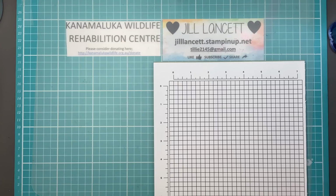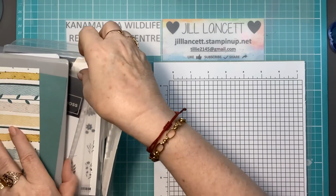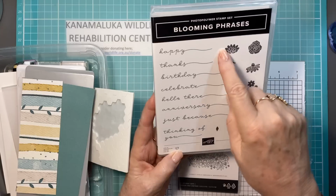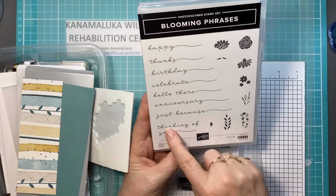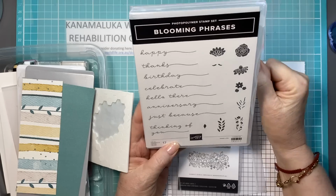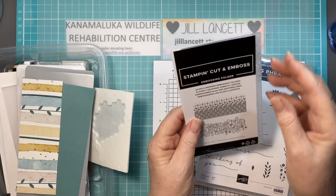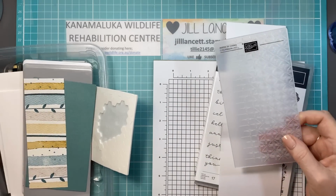So we've got just about everything we need here. I'll just run through this new embossing folder and stamp set that I'm using. The stamp set is called Blooming Phrases, and they've got these gorgeous little sentiments with the long squiggly tail on them. I think they're pretty. Thinking of you is really lovely. And then you've got these little elements. I didn't really know what to do with these for a while, but I'm getting into the hang of using these little ones.